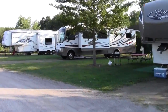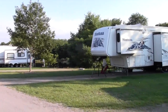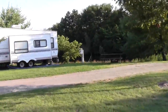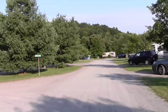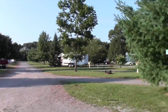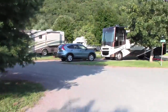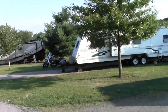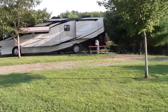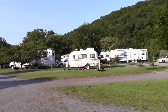These spots to the right here are waterfront spots, and they have a really nice view of the pond slash lake. That's a pond. It's too small to be a lake. And the spots are nice and big and level. And there's some pretty big rigs here. Some more of the waterfront sites. Oh, another tiny one. Little tiny camper there.